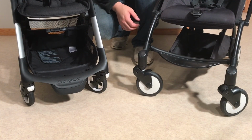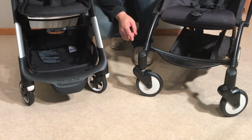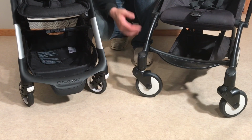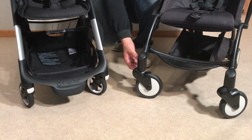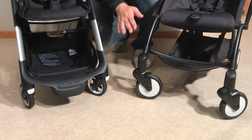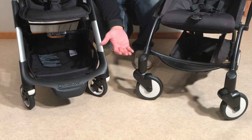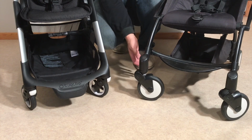Okay, let's move on then and talk about the wheels and how the wheels are connected to the stroller. On the Babyzen Yoyo, the front wheels as well as the back wheels, as I already said, are not actually removable. However, it's quite nice in the sense that the way they are connected has pressure washers, and it's set up so that I've really never seen any sort of wobble problems occurring on this stroller. It's a very tight connection point here.